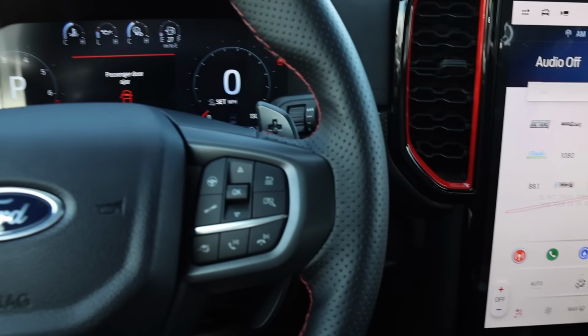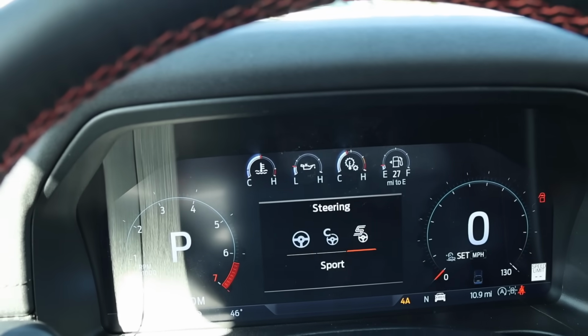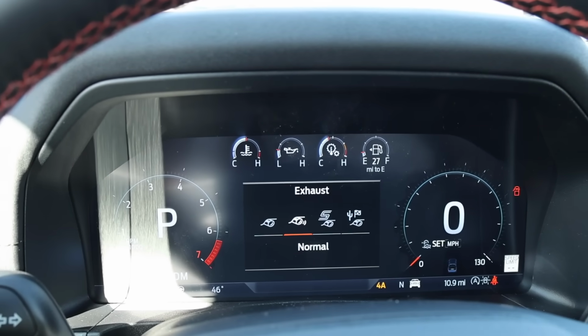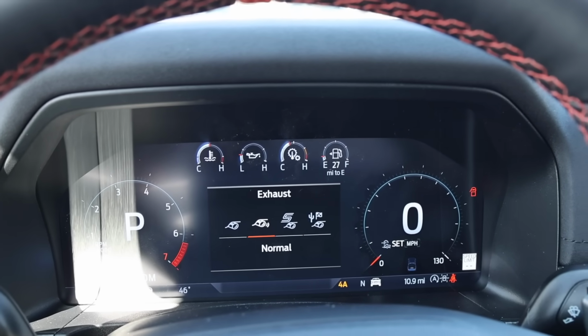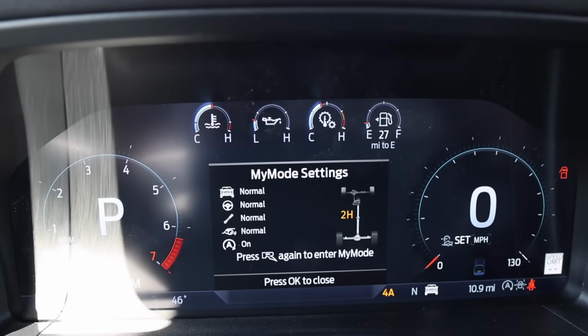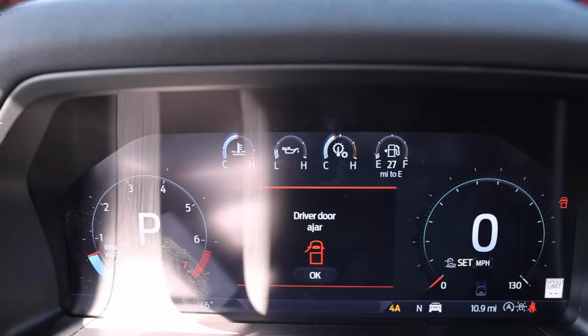Now on this side, if you want to adjust your steering, you have comfort and sport or normal. Also, the same thing goes for your exhaust. If you want a little bit louder, you can do that. And this sounds pretty good. You can even quiet it down too if you like. You have an R mode too, so it shows you this. Now if you were to lock in those axles, it would show up on this screen too.